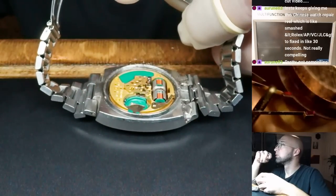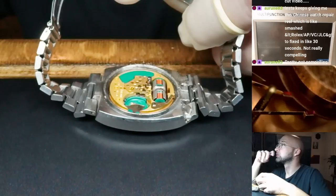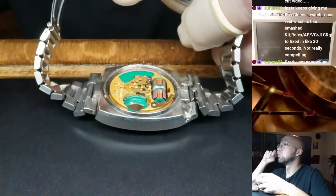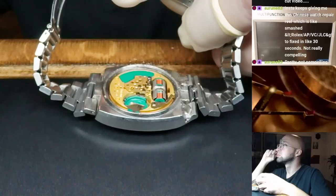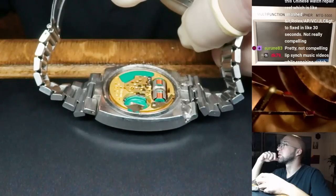So I think I'd be disturbed if you did a TikTok with repairing a watch. Maybe a highly cut video. Yeah, I don't know about repairing a watch. But I think maybe interesting microscope shots might be cool. Insta keeps giving me this Chinese watch repair reel, which is like smashed to fixed in 30 seconds. Not really compelling. Pretty, but not compelling. DK lip sync music videos while repairing watch.